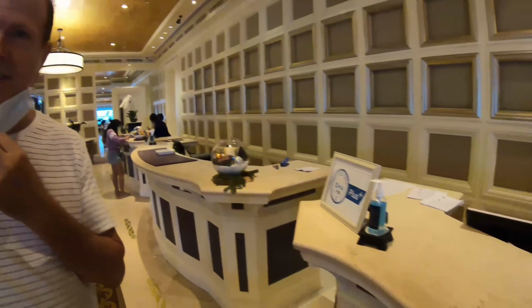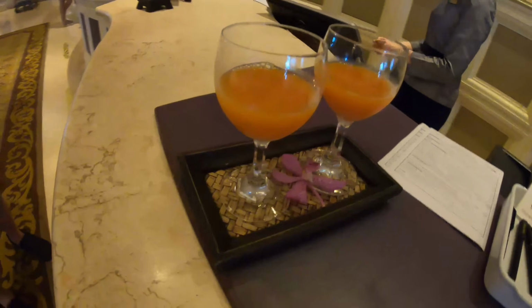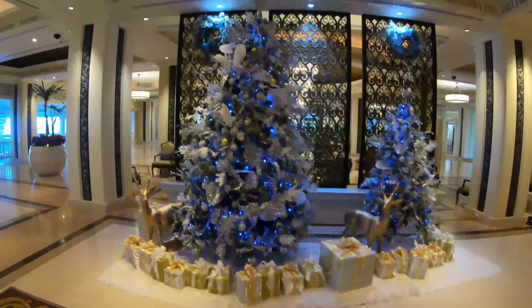Just checking into the Dusit Thani Hua Hin, and they have some nice welcome drinks for us. And check out these really nice Christmas trees right up here at the front desk.